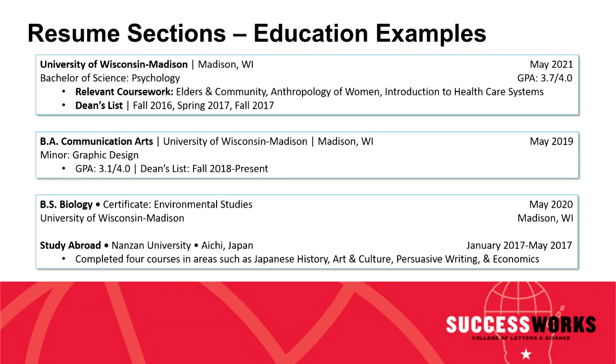One last thing you'll want to include if you feel comfortable is your GPA. It's important to note that if students don't put a GPA on their resume, employers will assume it's under a 3.0. So if it's over and you feel comfortable, go ahead and throw that on your resume as well in this section.